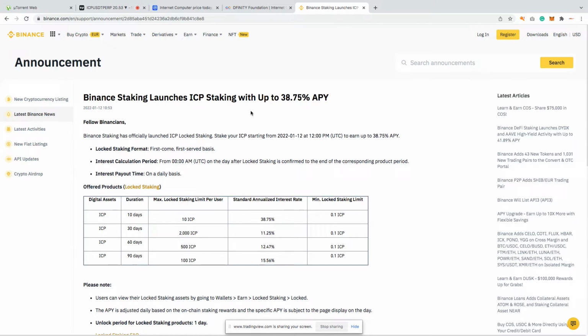And for these 10 days, you're going to get a return of 38.75%. That is what you're going to get. Now, for 30 days, you can lock a maximum of 2000 ICP, right? And this is a longer period, 2000 ICP, of which you're going to get an annual return of about 11.25%.